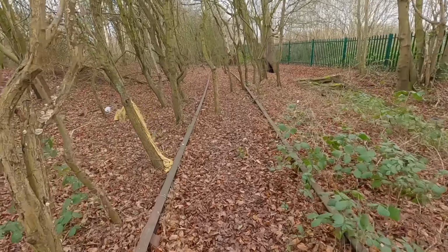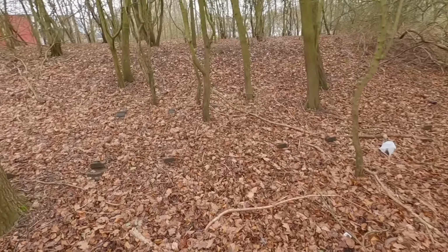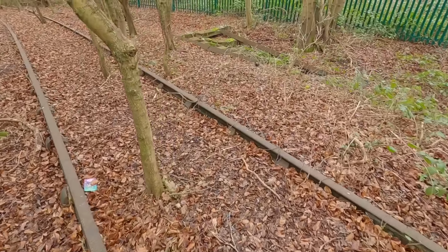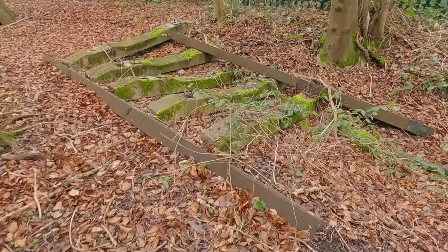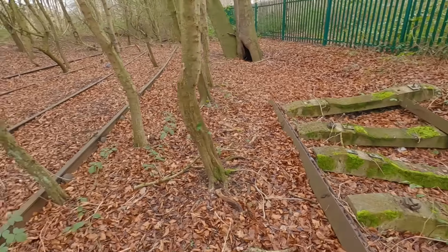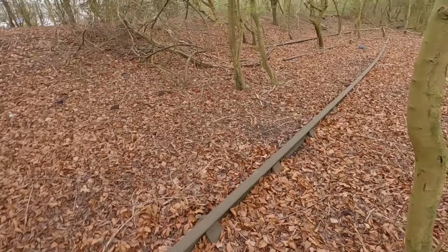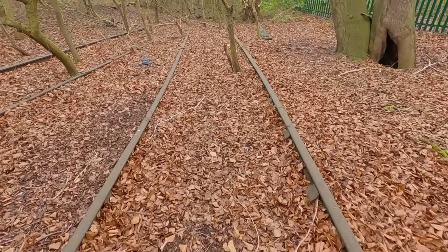We're going to push on this way now, and the other line with all the rail chairs is here, look. See? It's going to meet up with this one. Piles of discarded concrete sleepers over here. I don't know where that's probably come from, up there before this fence was put up. It's a perfect time of year to do this, isn't it? There we go, look.